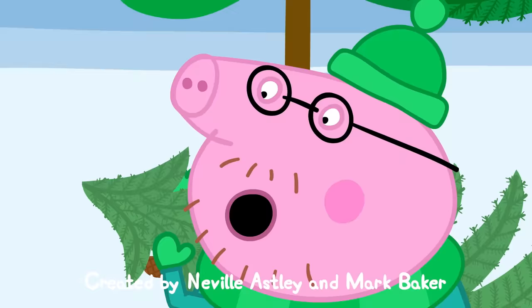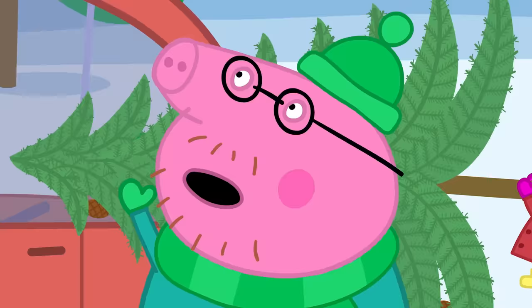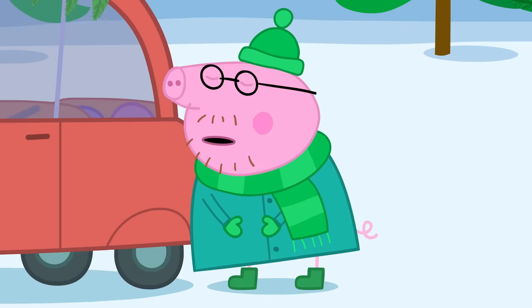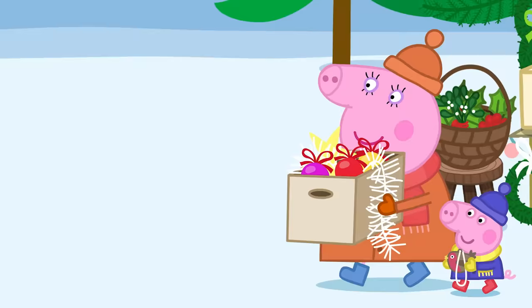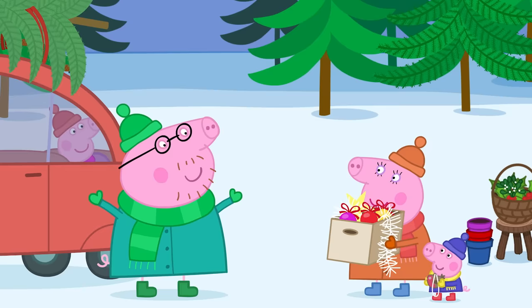Christmas Eve, and Daddy Pig is putting the Christmas tree on the car so it can be decorated at home. Peppa is helping. Phew! Peppa? Oh! We've got all the new decorations! Daddy! Perfect! Now let's head home. Hooray!